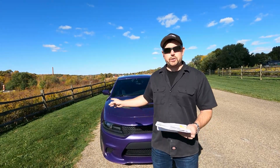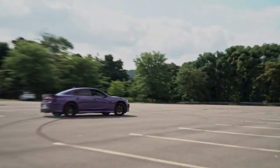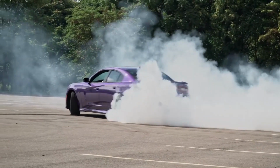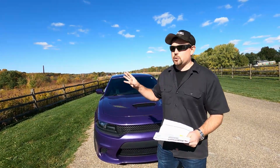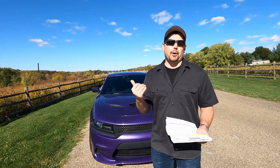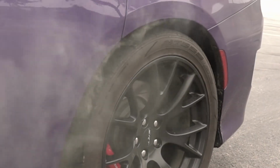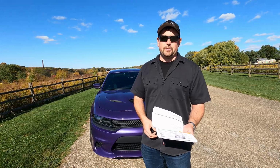I have gone through 2 sets of rear tires on this car. I can't imagine why that has happened. We go through rear tires. Those cost around, I couldn't find any receipts for them, but around $550 for the rear set. I have Nitto NT 550s on this thing. We bought a set down in Texas, so the pricing may have been a little bit different. That was definitely around $550 for that set.